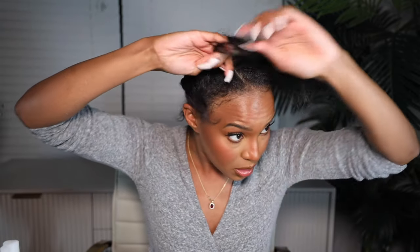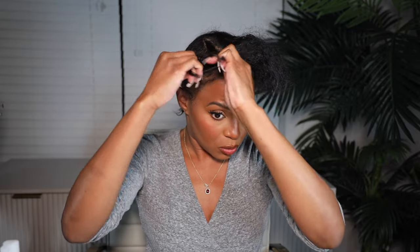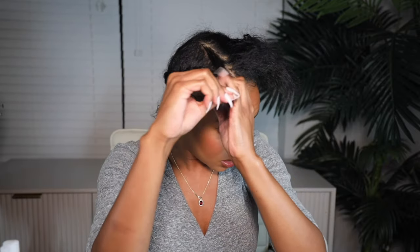So I've added the other side. This is what our part is looking like. Super thin, super duper thin. So we're gonna twist these two parts together. Okay, so we're just gonna braid down this side.